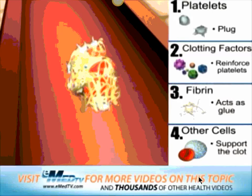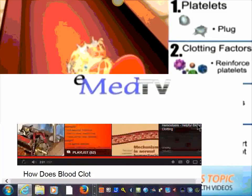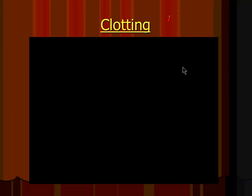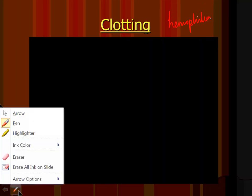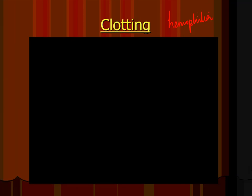Now, you all may have heard of a disease known as hemophilia. This is due to lack of a clotting factor, and it's clotting factor 8. And this is something that is carried on the X chromosome. So it's a sex-linked genetic disease. So you lack a clotting factor. So when they lack this clotting factor, these people obviously are prone to bleeding very often.